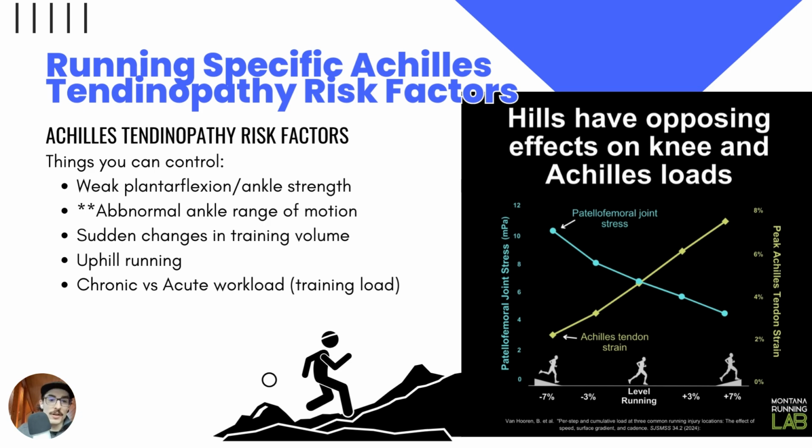So how strong are your ankles? Is the abnormal ankle range of motion due to lack of stretching and mobility? Is there a sudden change in running volume, uphill running, chronic versus acute workload, that sort of thing? So all of those things are things that we can actually control rather than focusing on things that we cannot control.